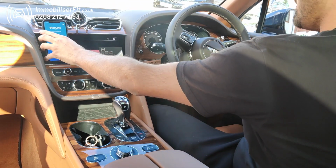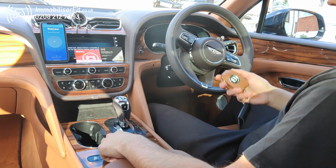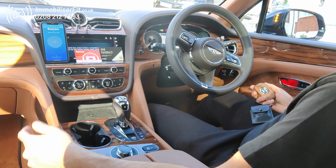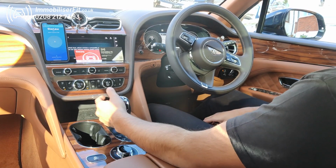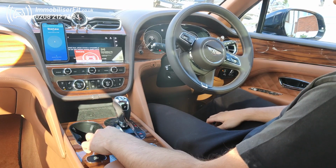So the Bluetooth's off. A thief's now come to the vehicle, they've cloned the key, or they broke into your house and stole the key. They hop in the vehicle, try drive it away, select a gear, and as soon as they do, vehicle switches off. They'll be none the wiser that the customer's going to be alerted.